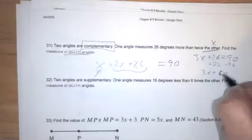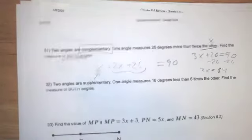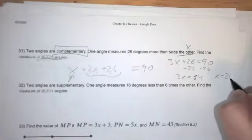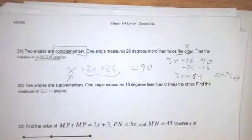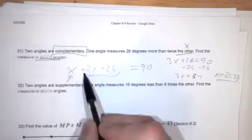Okay, good, that checks out. And then divide both sides by 3. And we get another decimal. 21.33, is that what you guys are getting? Good, okay. So that's one of them. The other one, we have to figure out what it is by plugging it back in.